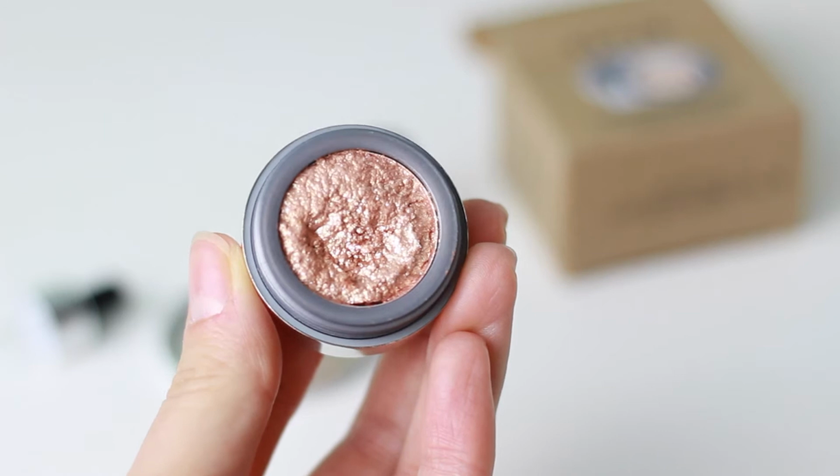Next up, I have a foil finish eyeshadow and it is from Stila. I was recently shopping on the very exclusive website and I came across this and I just figured I needed to have it. Now, they have lots of different shades in the collection and it's really hard to get your hands on them because I think they're sort of more American.